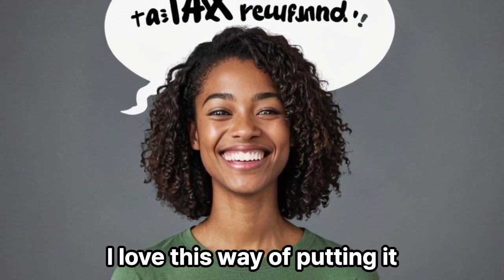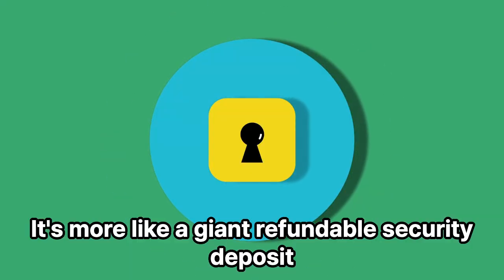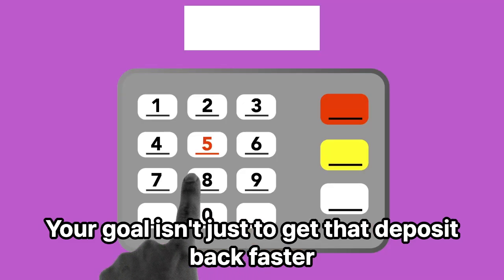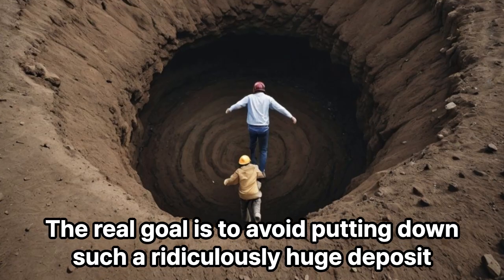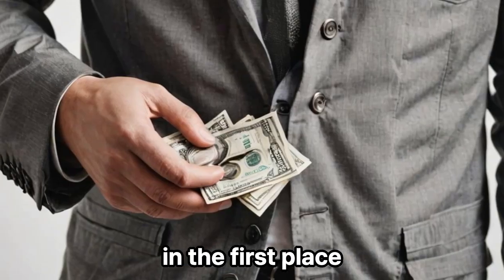I love this way of putting it. It's not a final verdict on your tax bill. It's more like a giant refundable security deposit. But here's the thing. Your goal isn't just to get that deposit back faster. The real goal is to avoid putting down such a ridiculously huge deposit in the first place.